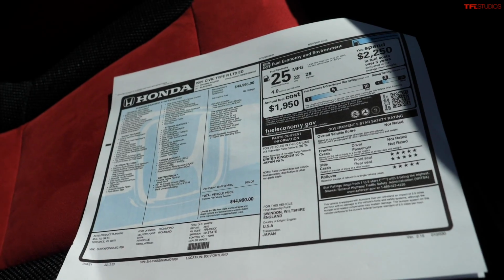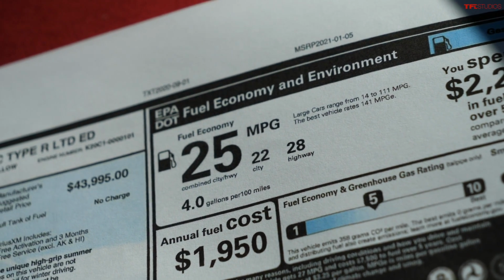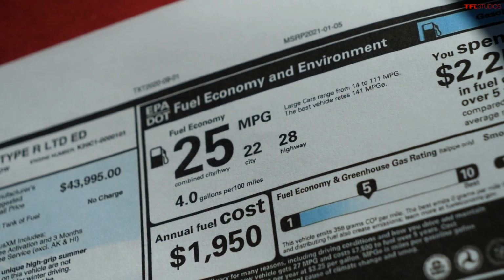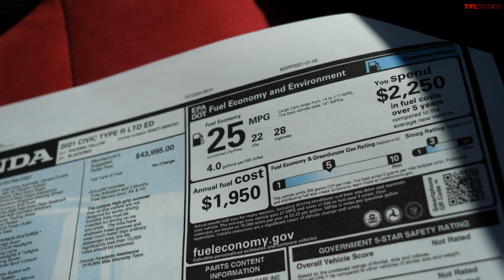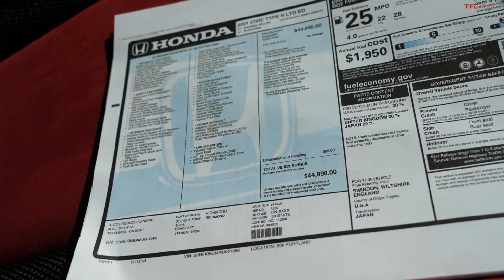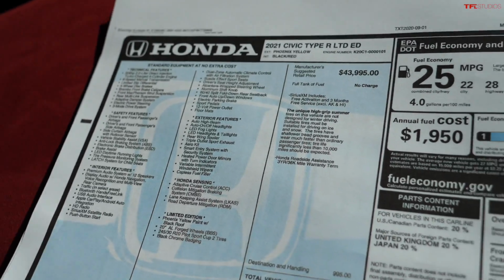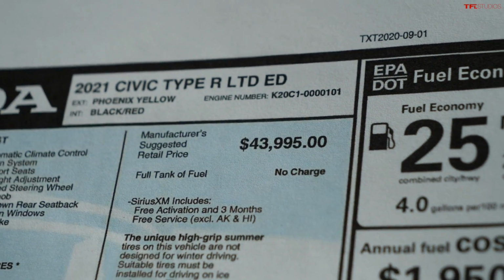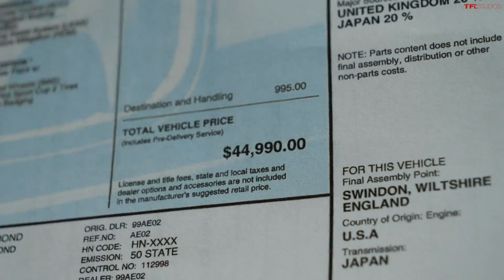All right, I have the sticker here. Just wanted to show you 2 things. First of all, fuel economy. EPA says 22 city, 28 highway, and 25 combined. But let's be honest, if you're buying a limited edition Type R, you probably don't care all that much about fuel economy. And then lastly, price. As you can see, there's really no options on this. You have MSRP of $43,995 plus destination brings you to $44,990.